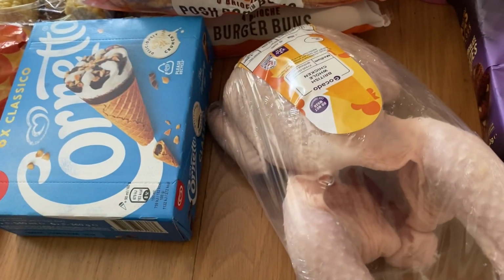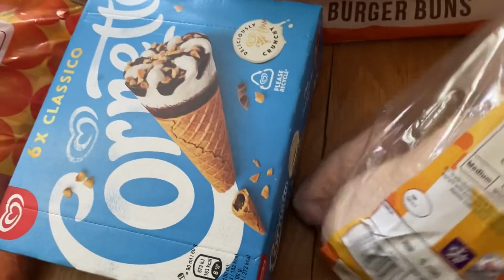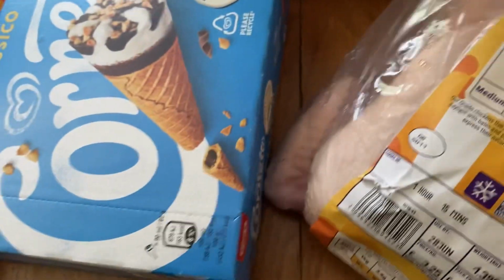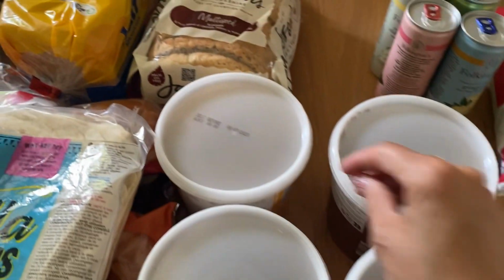And then also just a whole chicken for Sunday. I think that was a medium one. Looks quite scrawny, but it is nearly 1.4 kilograms, so that will do us for dinner. And then it was slightly more expensive because I've got a few treat bits.